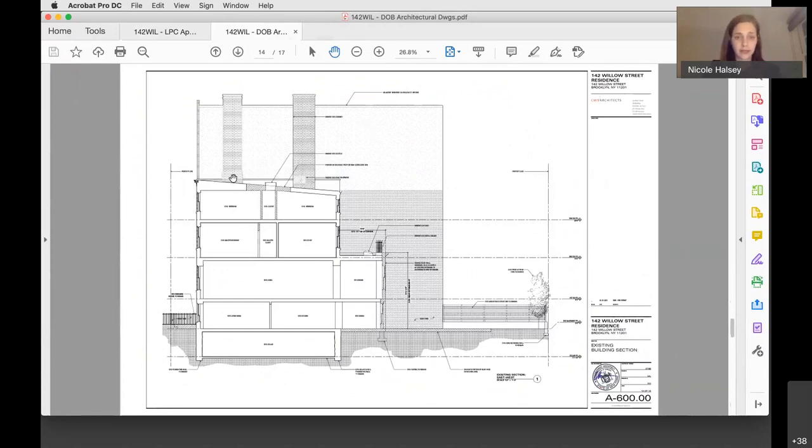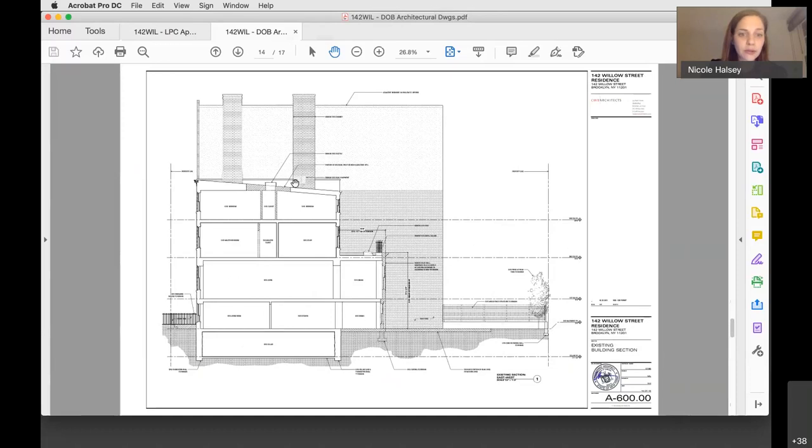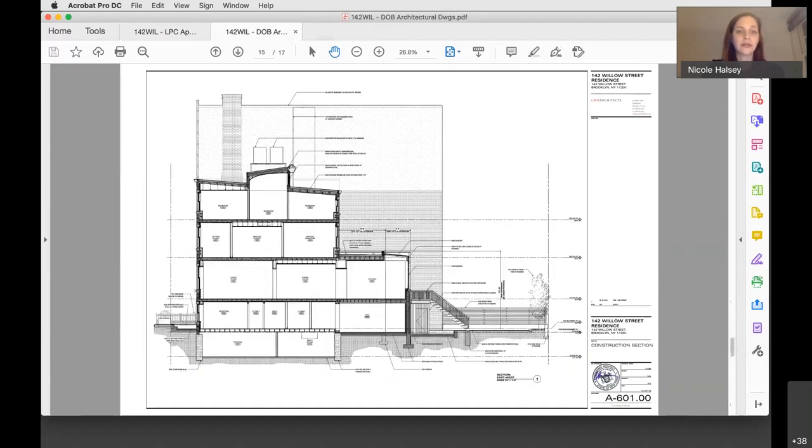This is a section looking at the existing building. This identifies a brick chimney on the west side of the building, which we would remove. This also shows, I'll go back to the demo drawing, locations of existing HVAC equipment, which we propose to remove. And on this drawing here, you can see a little more accurately that clerestory enclosure, which we're proposing to construct to bring light and air into this middle bedroom.